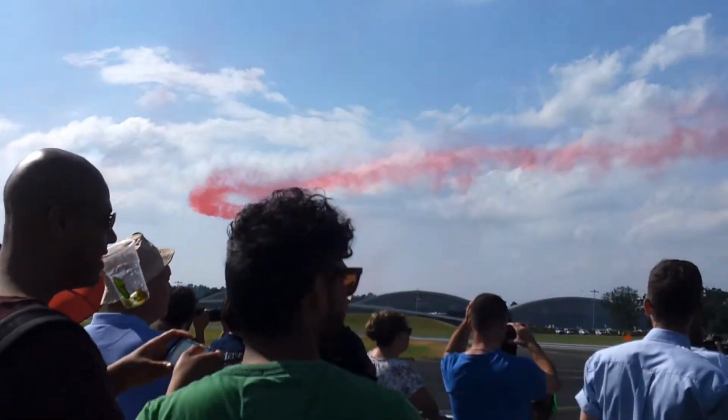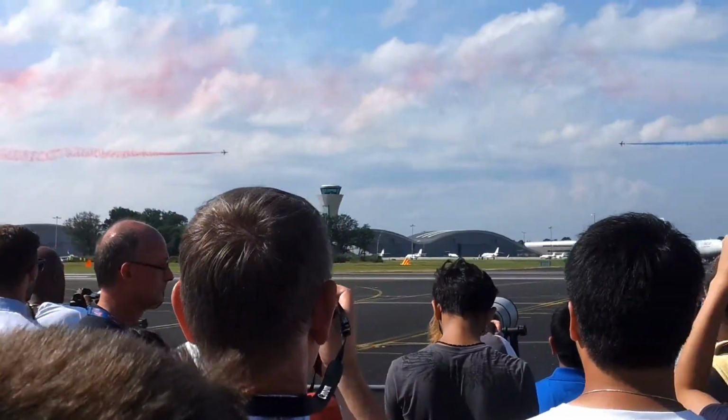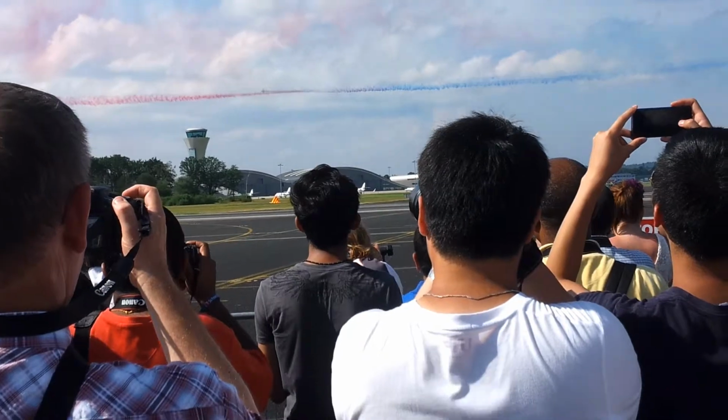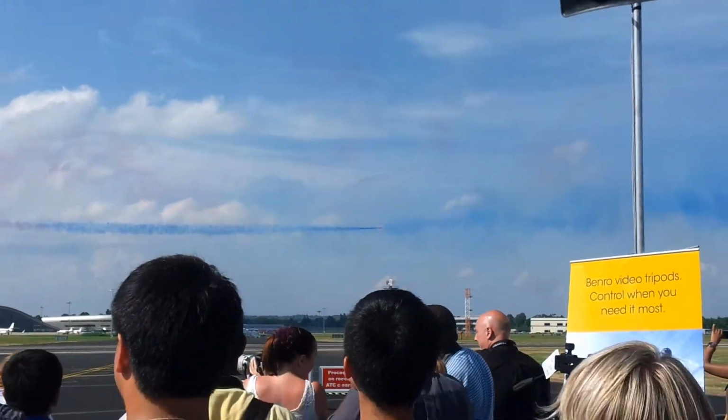So the pilots are putting 6G in each cockpit and they're going to cross three times. Watch how they swap the smoke colour in each of these three crosses using the individual colour control buttons on each of the aircraft's control columns.